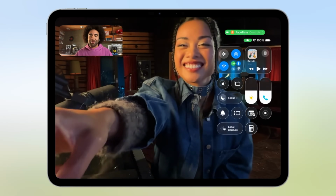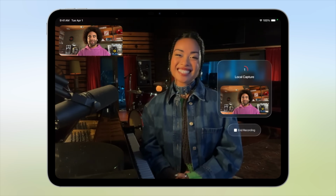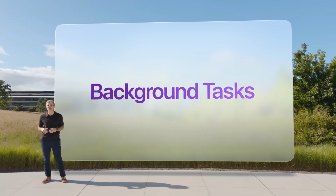When you're doing conference calls, it has this local capture, so it'll actually capture your side of the video screen in case you need to use that for anything. The other thing that is making it more Mac-like, background tasks.